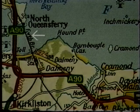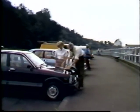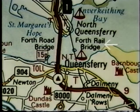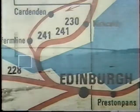Similarly, map symbolization may give little feel for the actual appearance of a feature. The magnificent structure of the Forth rail bridge is not altogether apparent from the map. In some maps, it disappears altogether. On the other hand, the rail map not only omits the road bridge, but indeed all roads. Again, a function of data selection and purpose.